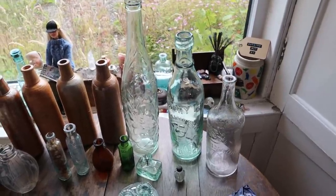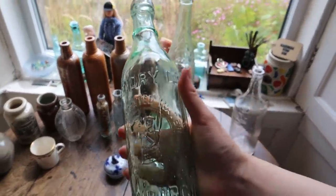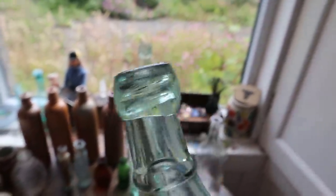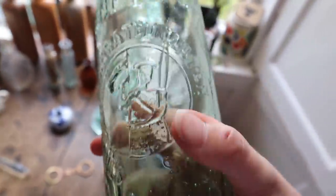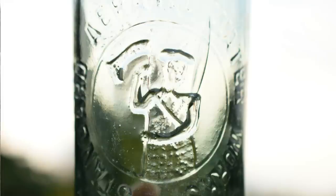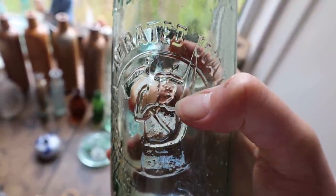We didn't film this one, unfortunately, but Mum found this, and it's the most beautiful blob top. You can see the blobby top there. It's a blob top and screw top. It's an internal screw, which would have had a vulcanite stopper in it. And the pictorial on here is a Scotsman, and he looks like he's holding a flag. He's wearing a kilt and he's got his Tam O'Shanter hat on.